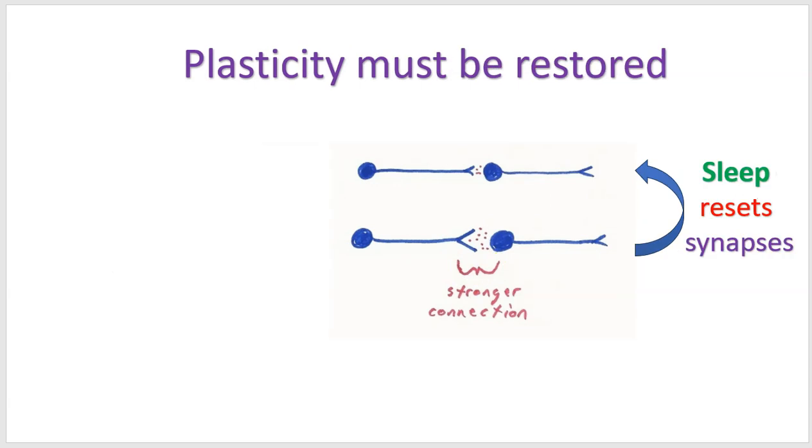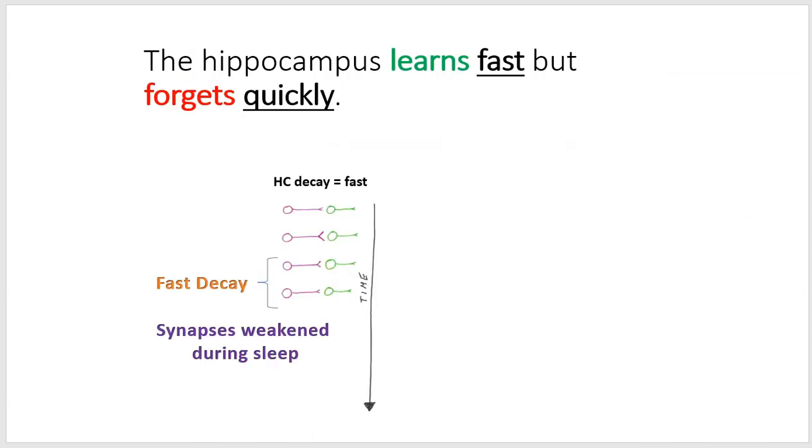So the idea is during sleep, we reset the synapses back down to a baseline level. We have to weaken the synapses so that they can be strengthened again for new learning. So sleep is restoring plasticity in the hippocampus, preparing the hippocampus for new learning. That's the idea among scientists today.